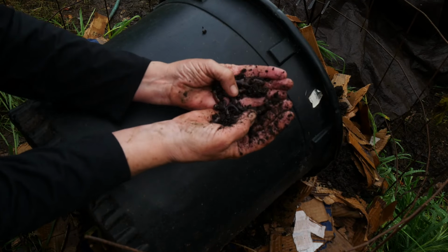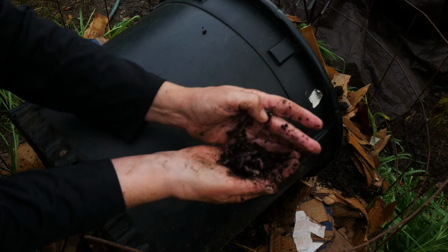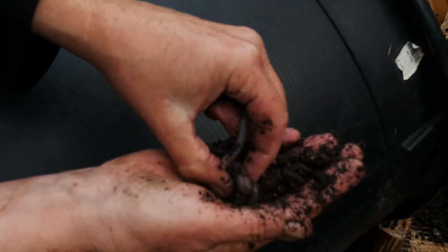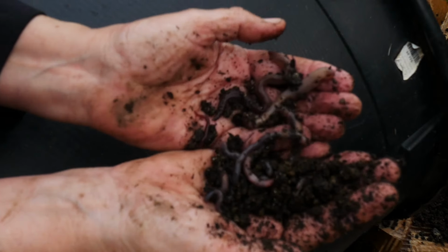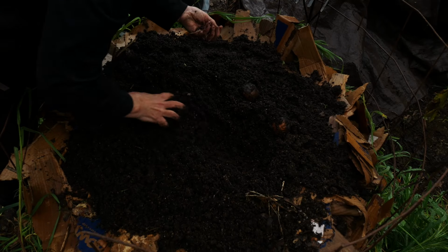I should have saved this tub of dirt for my how to catch worms video. Look at these guys. It is jam-packed with these. I'm gonna throw these guys in the worm box. That was quite a score.